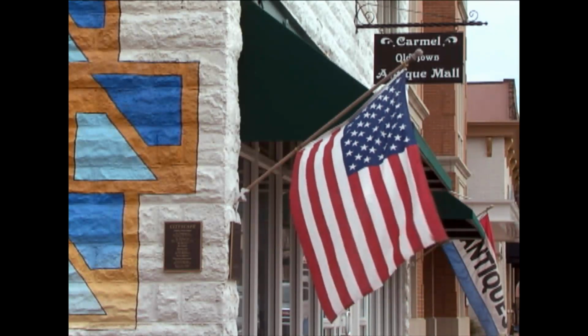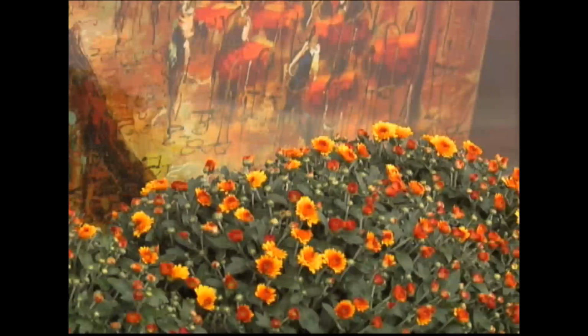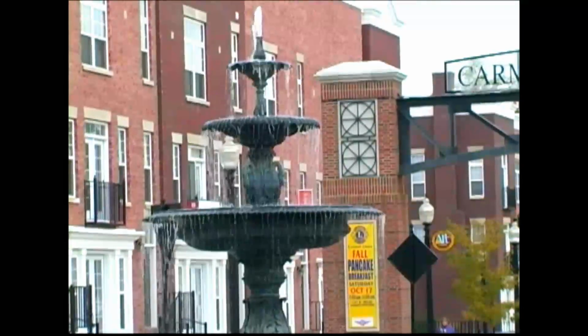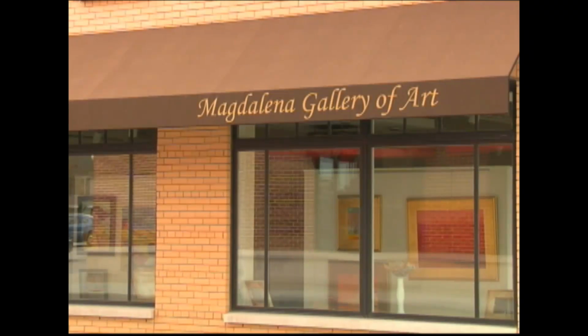There's a lot of things that draw people, but there is this ambience. It's a special place. Little touches from the flower baskets to the public art we've installed, to the fountains, things that make it a fun, interesting place to be, a people place.